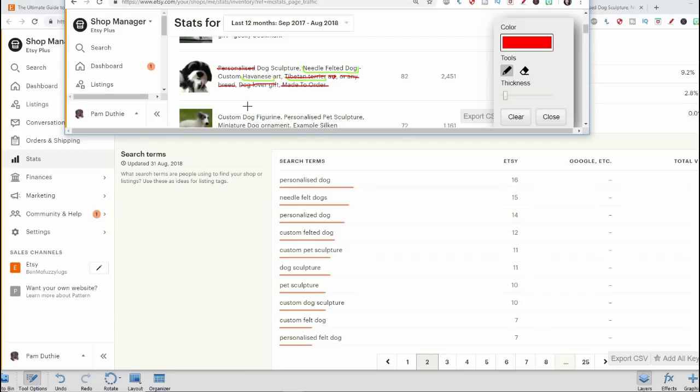So what have we got left? So dog sculpture is bringing in some views, but that could be another listing. I mean, it's only 11, so we don't particularly need or want dog sculpture necessarily like that. However, if we want to really explain to our customers, then we could shunt sculpture onto the end there and custom onto the beginning. I want to include the word custom because this is clear to our customers when they see it. I don't want to just say needle felted Havanese dog, because people wouldn't realize this is a custom listing. This is for me to make their own dog. So custom is an important word, custom or personalized. So we're going to say custom first, so people know that this is being made especially for them.